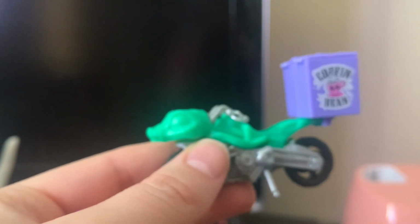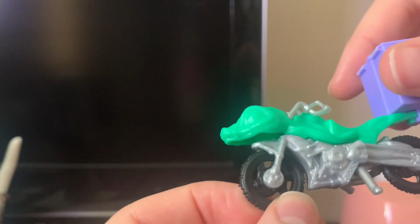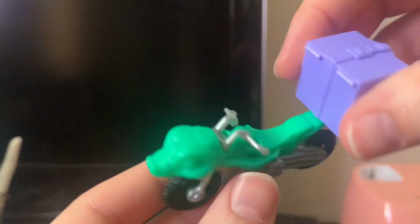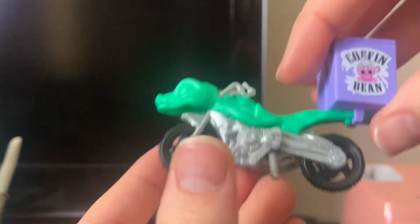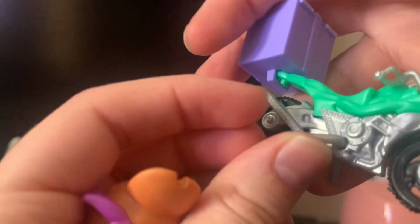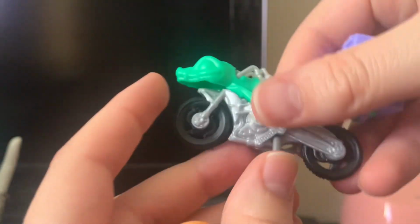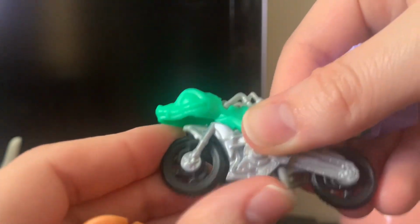Now, the pets. So we have Perseus. He comes on this little bike. He is removable from the bike, obviously. But the little front is shaped like a snake. It's green, silver, black for the wheels. Can you actually? No. Oh, you can kick up one, the little brakes. No, the second one. Oh no, you can.